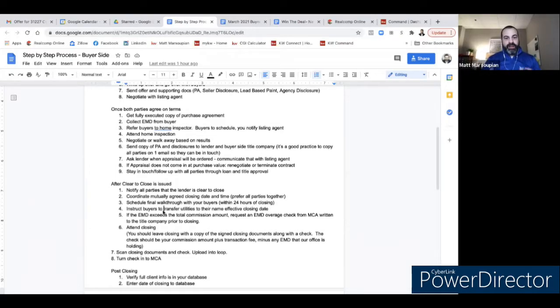So depending on the occupancy situation, you want to instruct your buyers to put the utilities into their name. If the sellers are staying in the home, they don't have to put the utilities in their name right away, but they do have to get insurance from day one. They're going to start owning the home and paying their mortgage from day one, right?